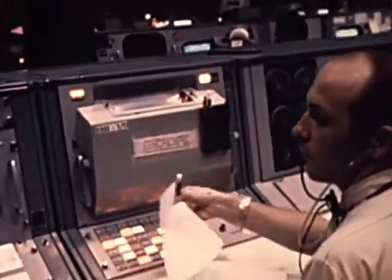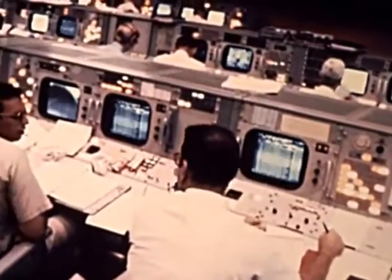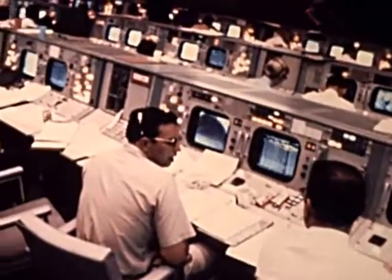If the spacecraft in flight is the heart of a mission, the nerve center is this tense room of low modulated voices, muted flickering lights, and electronic hum.